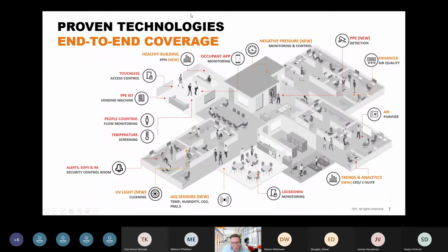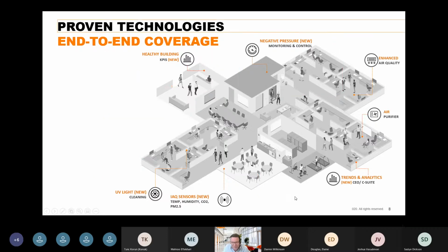So if we look at the whole coverage, the whole end-to-end solution, the red areas here relate to the access, security, temperature screening piece. It's the orange pieces that I want to talk about this evening. So IAQ sensors, these are new. These are something that we've never really concentrated on too much, and it's this that I'm going to be talking about in quite a bit of detail. And we're calling it enhanced air quality.